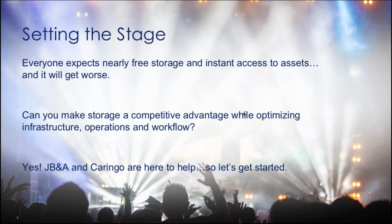Setting the stage. Everyone expects nearly free storage and instant access to their assets, and it's going to get worse. So we see these two macro issues as a challenge across the board in the M&E space. And the question is, can you make storage a competitive advantage while optimizing infrastructure operations and workflow? After this webinar, you'll have your answer, and spoiler alert, the answer is yes. And JB&A and Caringo are here to help.